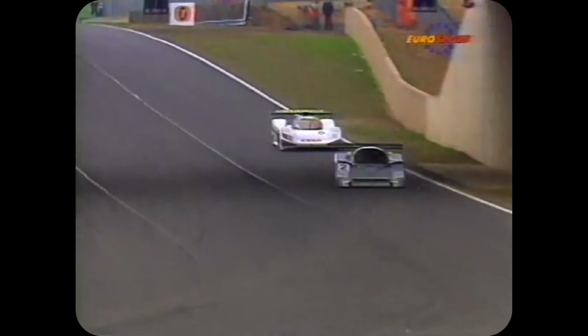Race 4 was Le Mans, and in 1991 this was a bit of an odd one. Mercedes had been having serious reliability issues with their C291, and ultimately they chose not to race the car at Le Mans, believing that there was absolutely no chance at all that it would survive. They chose instead to field one of their older C11s in the C2 class and take the penalties.